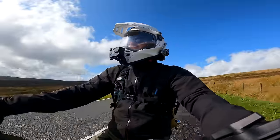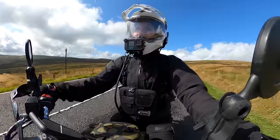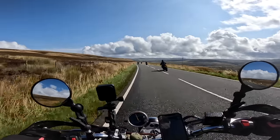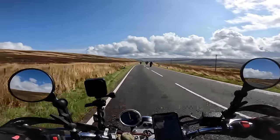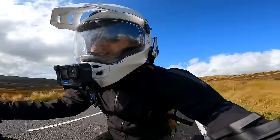And it's a sunny one. Yes! Oh my god, there are a lot of bikers overtaking us. Oh my god, here we go. 2! 3! 4! These are the racers. I'm gonna race them now. Here we go.